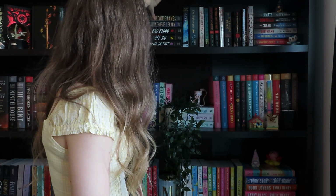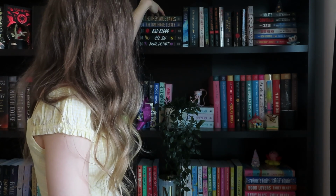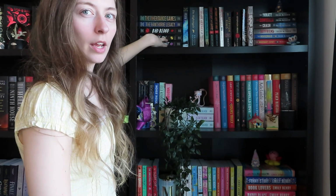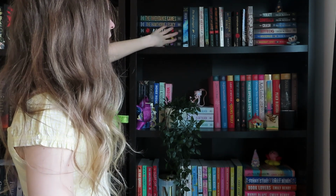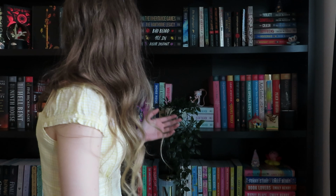I have read both of the first 2 in the Inheritance Game series. I didn't read the 3rd one because I was waiting for it to come out in paperback and just kind of never came back to it. But then I got invested in the Natural series by her, and I've read the first 2 of that. I need to read book 3 and 4. And then once I'm done with those, I'll probably jump back into the Inheritance Games.